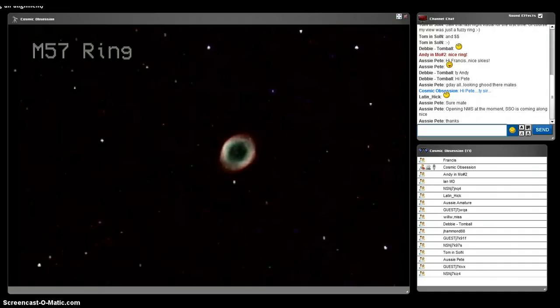Okay, so now we can do the information on M57 as we're doing it. M57, a remarkable example of a planetary nebula. M57 is called the Ring Nebula because of its donut-shaped appearance. It is easy to find, but a challenge to see in binoculars.